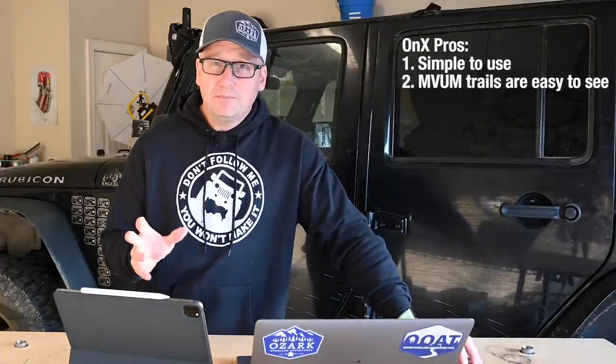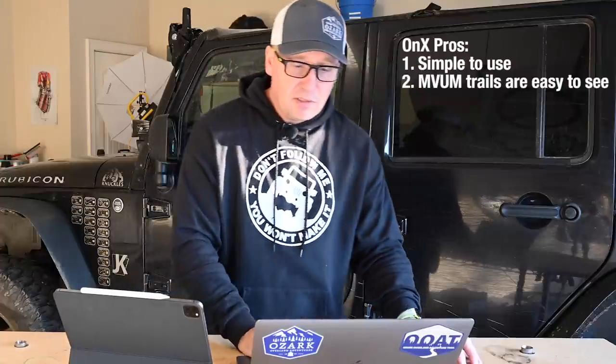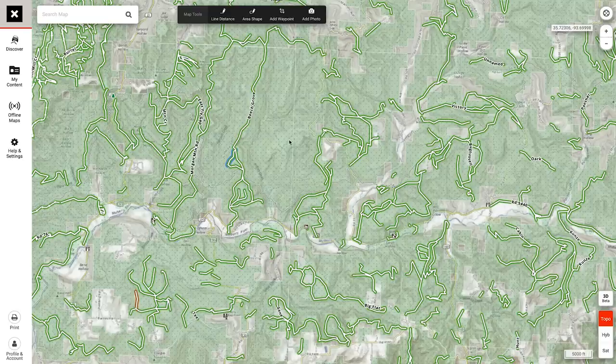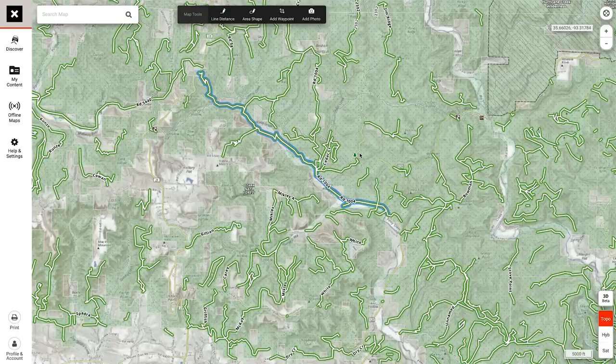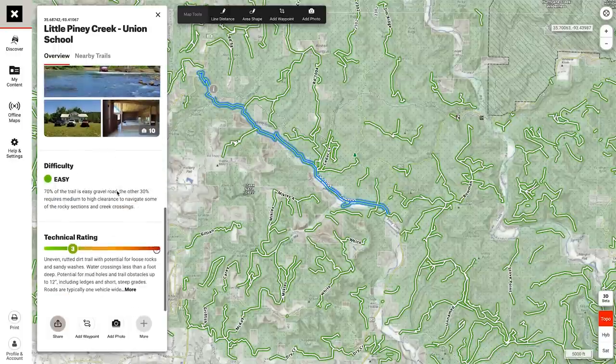Second, the MVUM trails, the Forest Service trails, they are super easy to see. I mean, you can see the green lines here. That does make it easy. The public trails, they're easy to see. And they got a lot of great info. So if I click on this one over here in the Ozarks, Little Piney Creek, Union Schoolhouse, it's highlighted in blue, so it's easy to find on the map. You get information about it and photos, little information about the trail.